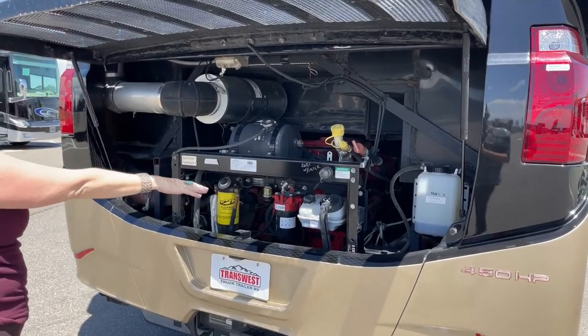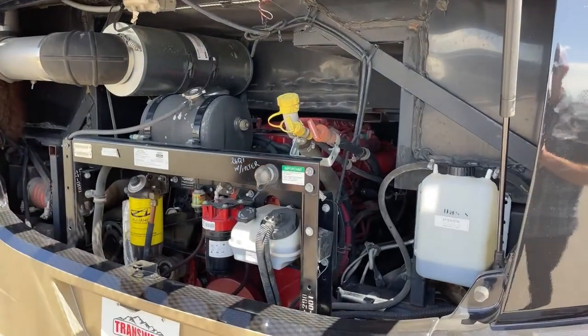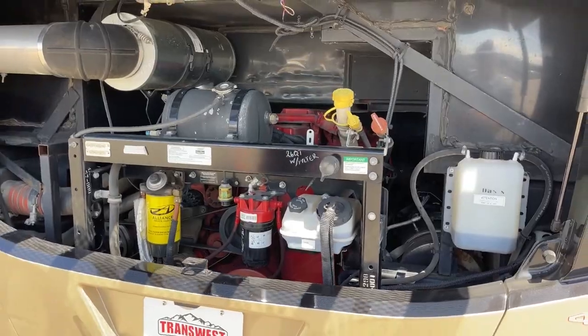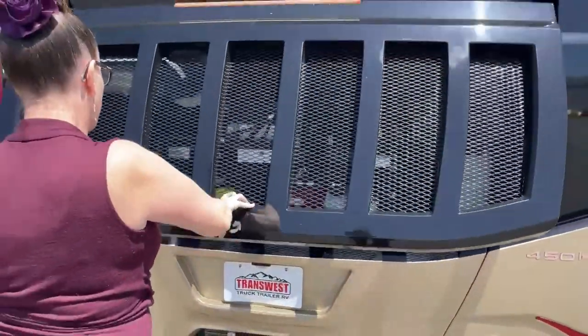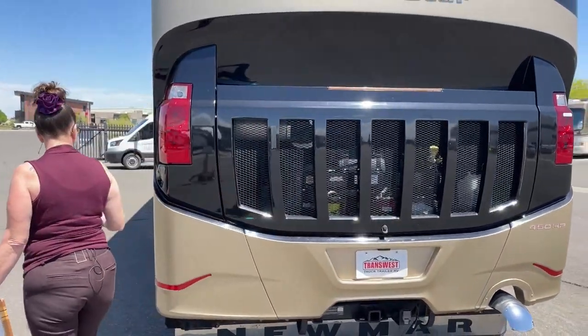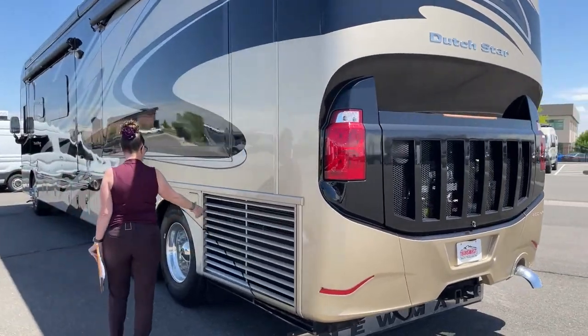And as you can see, you've got your Freightliner in black, and then of course the Cummins is all going to be painted red. So there's your 8.9 liter 450 horsepower engine, nicely tucked away here in the back. Quiet going down the road. Cool in the summer, warm in the winter. Your radiator here on the side.